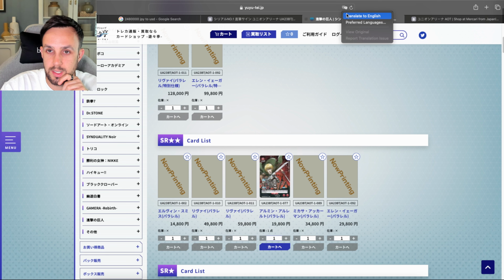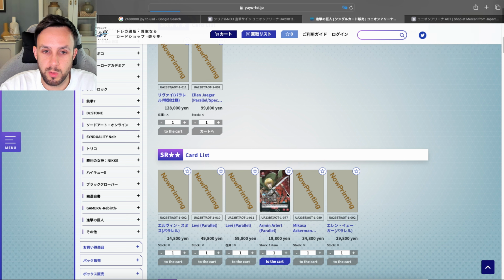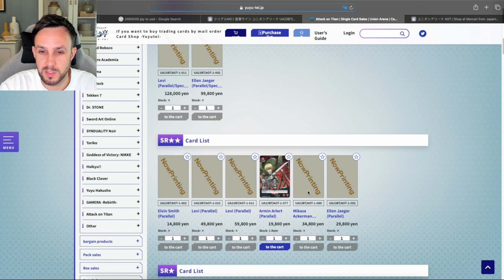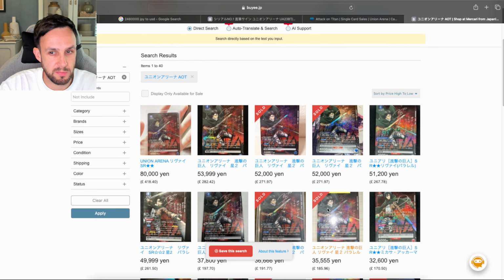Let's translate the page so we can see what characters are what prices. So we've got 2 Levi 2-stars here, around 50,000 roughly between the 2. We've got Mikasa. Armin is the only one in stock on AOT. But yeah, they're the prices for the 2 stars. I believe on buy represents the same sort of prices. We've got a few solds here for Levi at around 52,000 yen. There's some listings available still, so you're probably looking at around $300 US on that card.